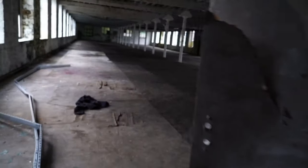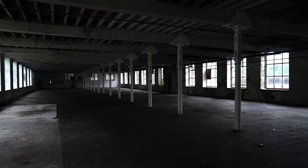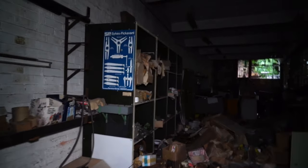Oh, Edwardian pillars. Be careful of this floor, because this one's not complete. That is Edwardian. The pillars are Edwardian. Beautiful, isn't it? So we are going back towards the waterfall, folks, but this time round we're going through this room. I reckon this is like a part workshop maybe, engineering. Yeah, engineering.